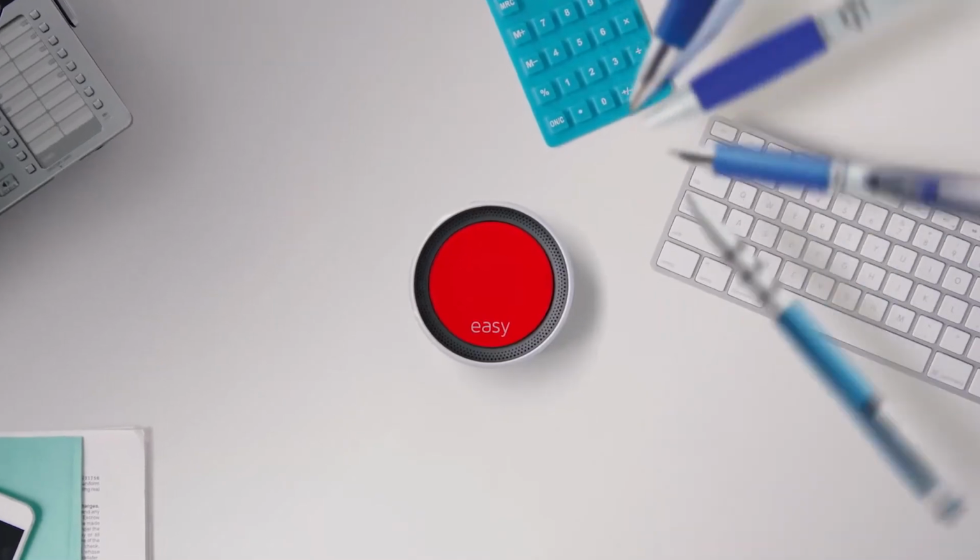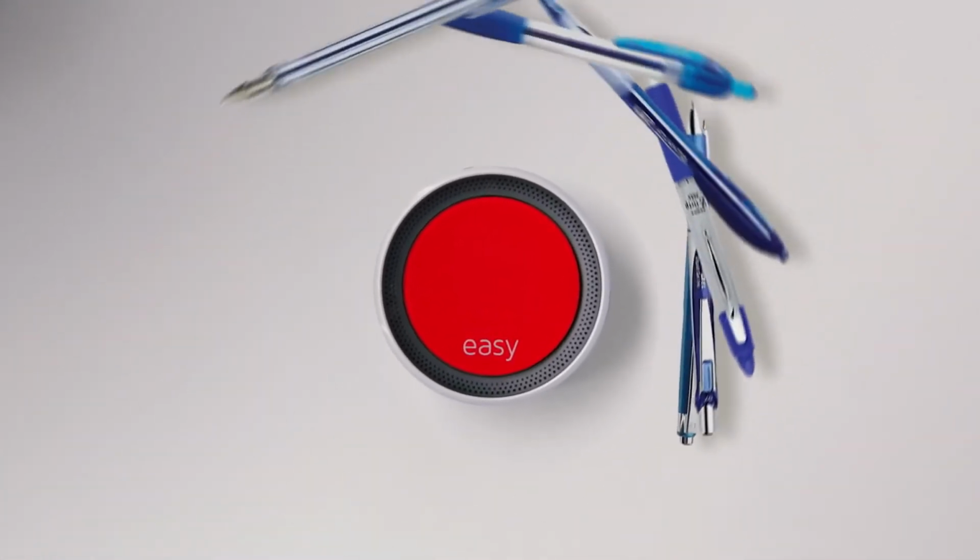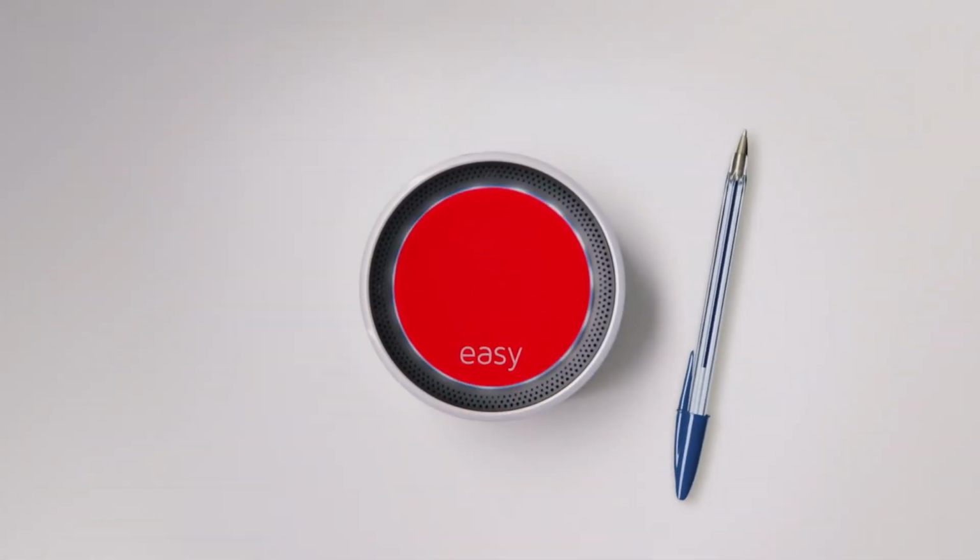So when you tell the Easy Button you want blue pens, it knows the exact blue pens you want. Got it. That was easy. That's the Staples Easy System.